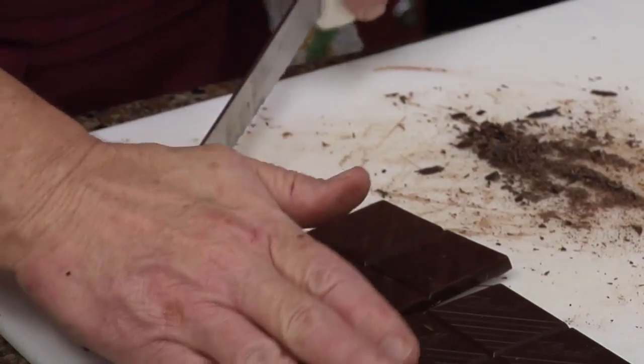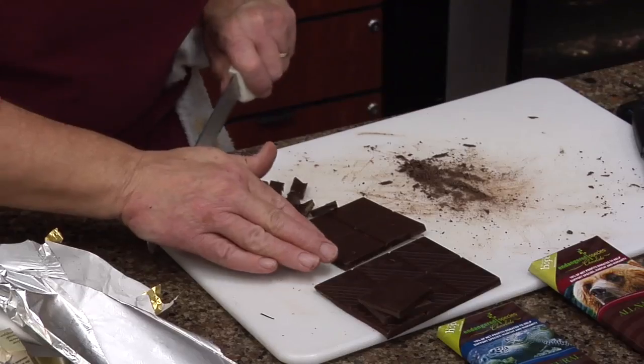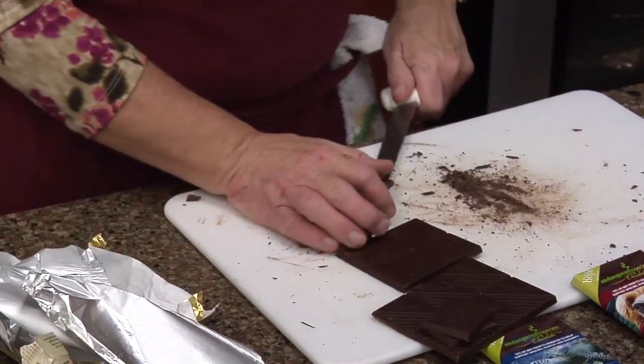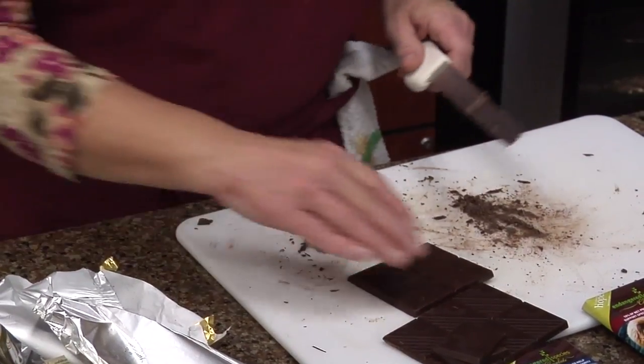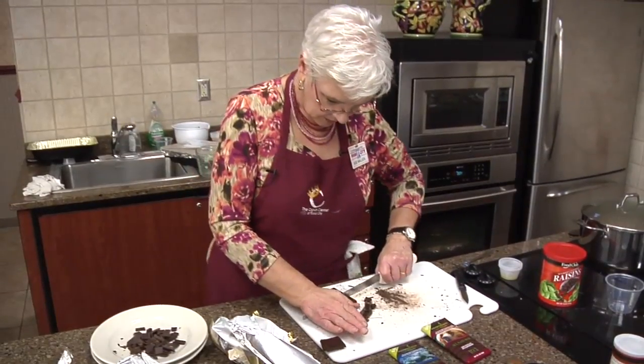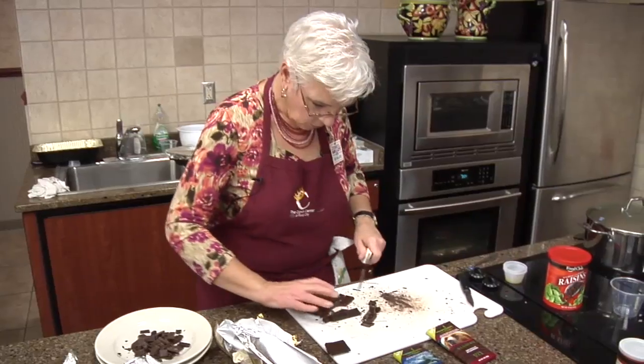So just, you know, chocolate can be fun. Just be careful and watch. Just because it's all of a sudden now good for you doesn't mean that it's all good. And then we'll get this cut up.